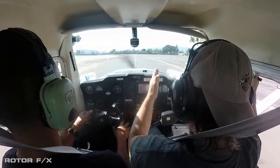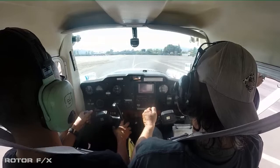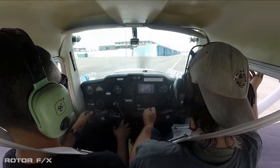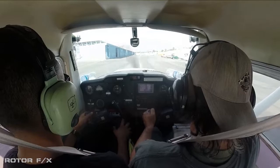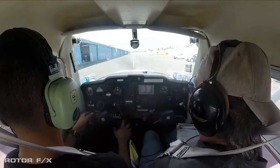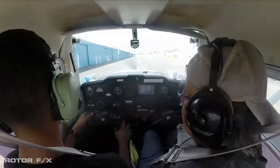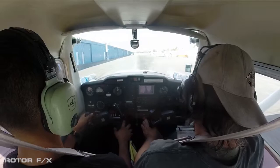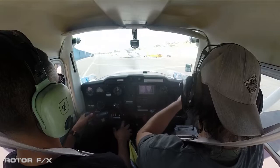Now you're going to turn right following that line. All right, copy. Ready? Very good. Go for it. Follow the yellow line. Excellent. Very good. Hold us on the yellow line. We're going to go south. Alright. Very good. Now follow that straight line that way.